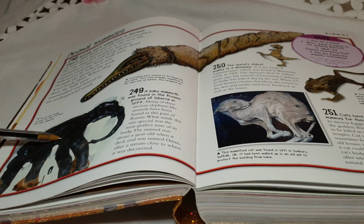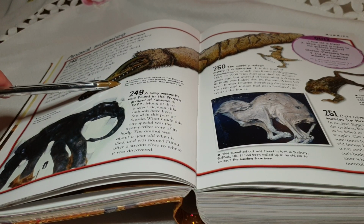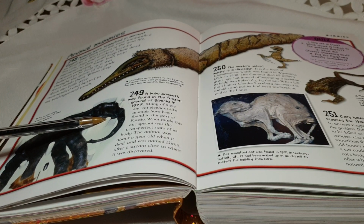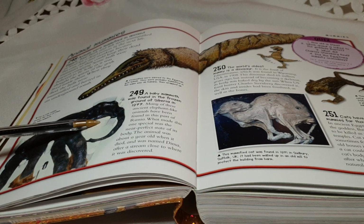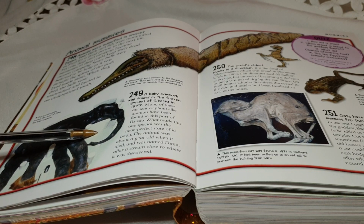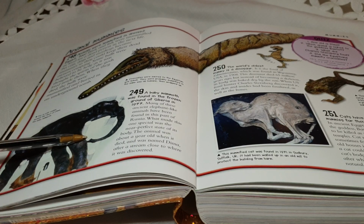Fur is still visible around the feet of Dima, the baby mammoth. Crocodiles were sacred to the Egyptians' god Sobek. They were probably mummified in the same way as humans and then wrapped up. A baby mammoth was found in the frozen ground of Siberia in 1977. Many of these ancient elephant-like animals have been found in this part of Russia. What made this one special was the near-perfect state of its body. The animal was about a year old when it died and was named Dima, after a stream close to where it was discovered.